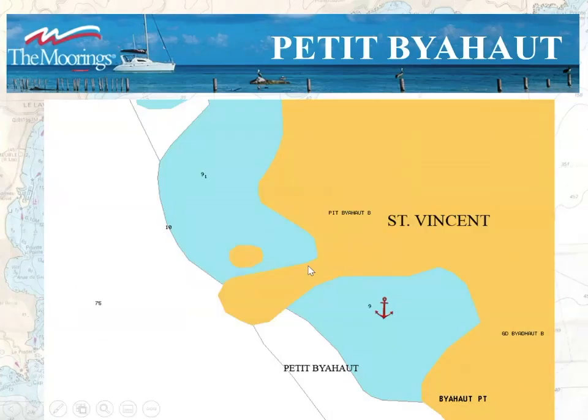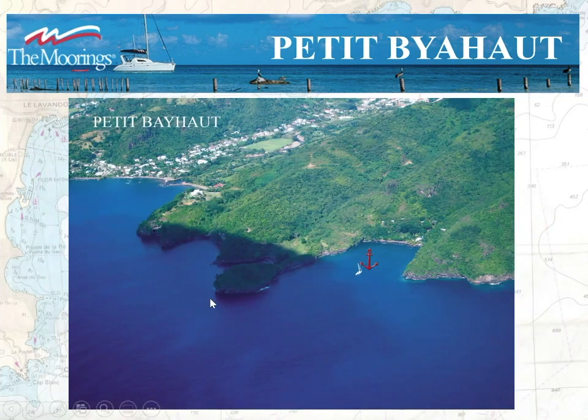As you proceed south down the coast of St. Vincent, you come down to the middle part of the island from Cumberland Bay. This bay is about an hour down south, and you come over to the Bay of Petit Bayou. When you come into Petit Bayou, you anchor right in the middle of the bay in about 10 to 15 feet of water, as this anchorage is only a day anchorage.